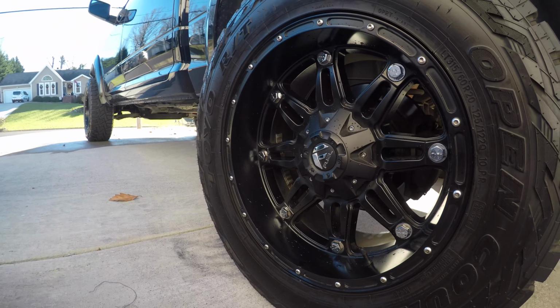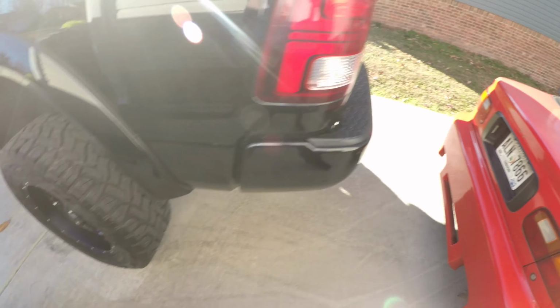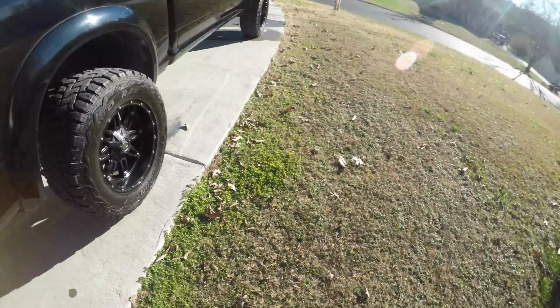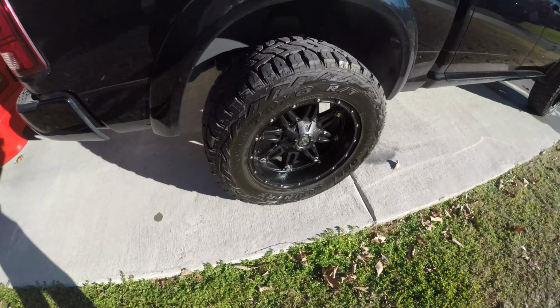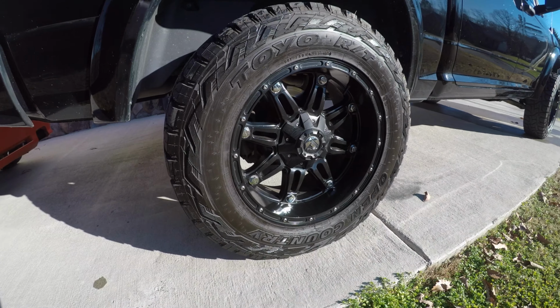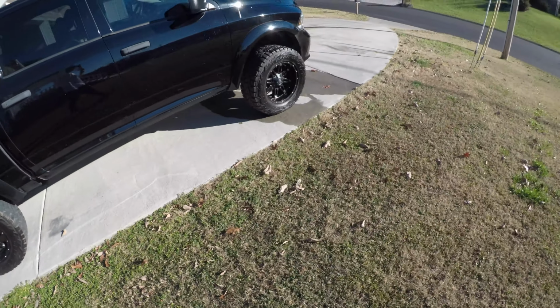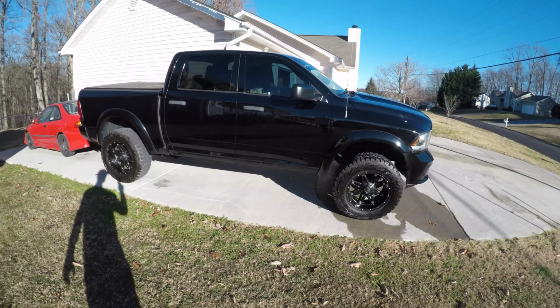So yeah, we got these put on the other day. But yeah, it just makes the truck look a whole lot better than what it did.